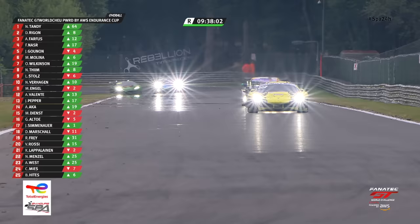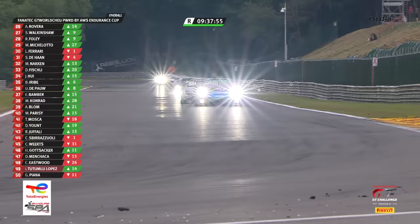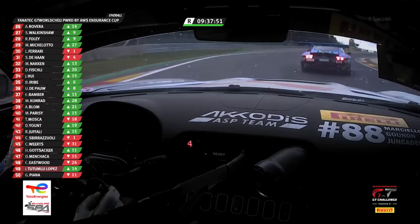Well, you can just about say that. He's in the car, he's on the charge. That's how it works, Jules. He doesn't have any other gears, does he, Jules Gounon? There he is, fifth place in that 88 machine.